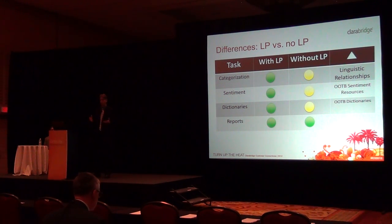And when we get to reports, and reporting on all of this multilingual data, the reports are exactly the same. Once I've got categorization set up, and once I have sentiment tuned correctly, then the reports simply take that information and aggregate it up so that I can start diving into the data, slicing and dicing, and doing some root cause analysis. So the reports are exactly the same with or without a language pack.